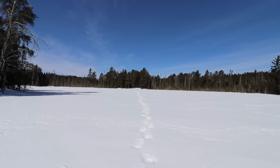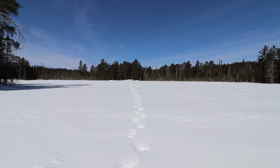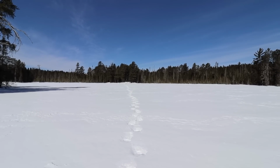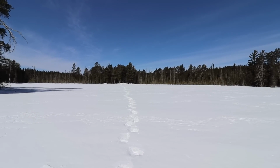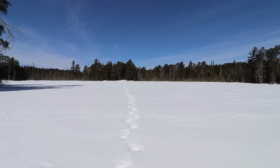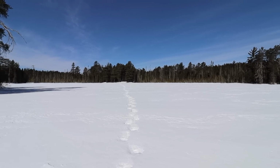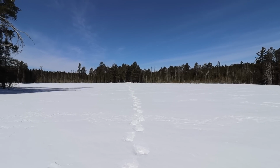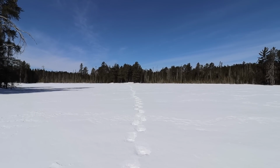I think we'll head back to the tent, get things cleaned up, and have some lunch, and then I will head out. That storm's coming in this afternoon. It's supposed to get up to like 35 degrees. It's going to make it tougher to cross the lake because this top snow is going to get soft. Might even come back up here in a couple weeks, see if Zach can come up. It's not like we're not going to be able to cross the lake to get in.